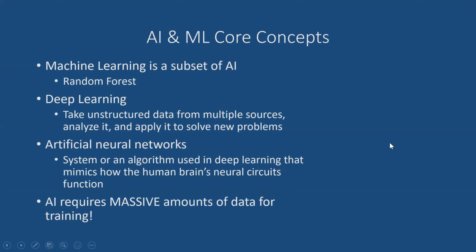Deep learning is much more sophisticated and looks at broader AI concepts, and it will really take unstructured data from a variety of data sources and data types and formats. We'll analyze those and attempt to solve new problems. And most deep learning algorithms use artificial neural networks that mimic the way the human brain works on a problem to make sense of some pattern or interpret some pattern in the data. So that's really, very broadly, the concept of AI.